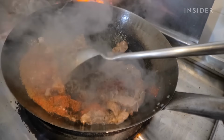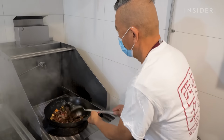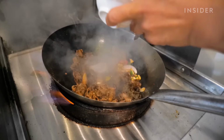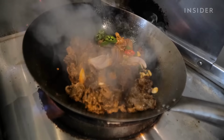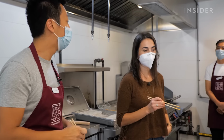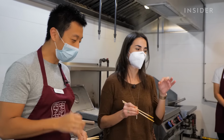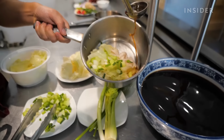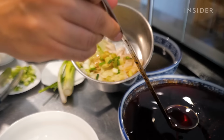It's a fragrance spice, Xiangla. So you have all the fragrances, you have some spice. A lot of it looks intimidating because it's really red, but that's part of the presentation of the dish. But when you actually eat it, it's not that spicy. No, it's very fragrant. That's the perfect word to describe that. Before the lamb and noodles combine, Jason adds some more veggies, a spoonful of noodle sauce, and more chili oil.